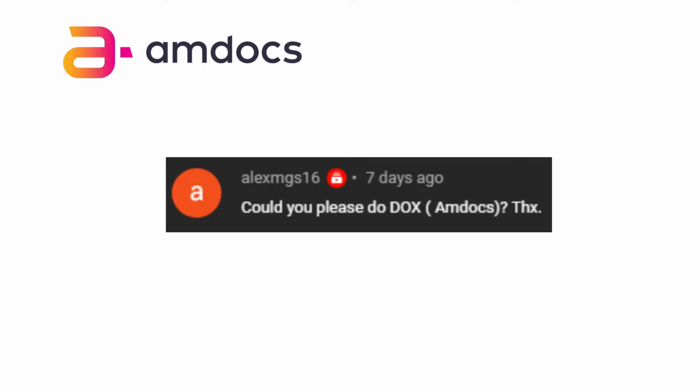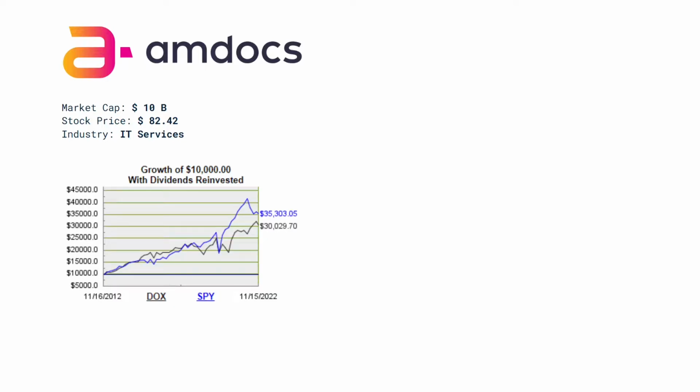Alex made a request to analyze Amdocs, so let's take a look. First we'll find out the dividend score, and after that we'll check the valuation with the help of Fast Graphs. Amdocs has a market cap of $10 billion, current stock price at $82.42, and they operate in the IT services industry. If we evaluate this graph, it goes back 10 years and it compares Amdocs to the S&P 500 with dividends reinvested. Amdocs is the black line and we can see that it has actually underperformed the S&P 500.